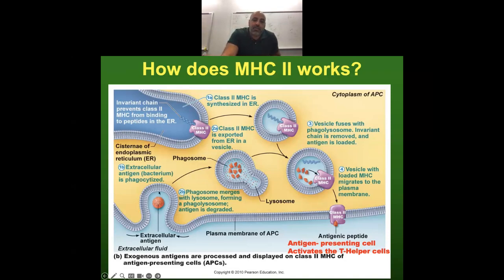So here we have the phagocyte. He ate something. He creates a phagosome, fuses a lysosome with it. That's a phagolysosome, destroys it, makes MHC2, mounts the antigen on it, and presents it.